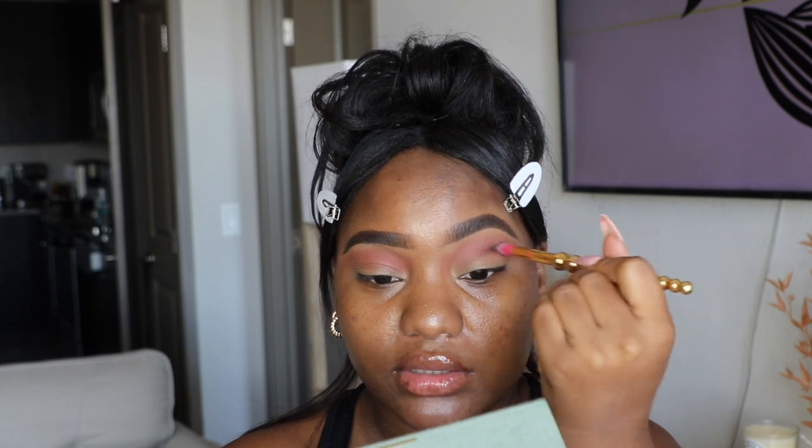So the next shade that I'm gonna pick up is Muse, which looks like a champagne-ish brown. It's not champagne, I'd say it's just like a satin brown. So I'll pick up a smaller brush to get that Muse shade and press that into the crease, the outer crease area, and it's almost like a black. It's super deep. And it's not a shimmer, it's like a satin finish kind of deal. I don't usually put satins in my crease, but that's the darkest shade in this palette, so you gotta do what you gotta do.